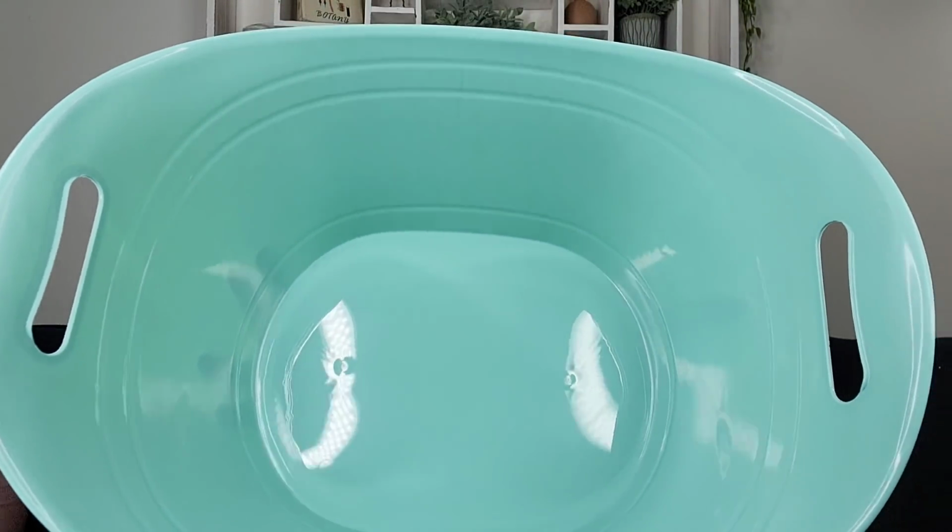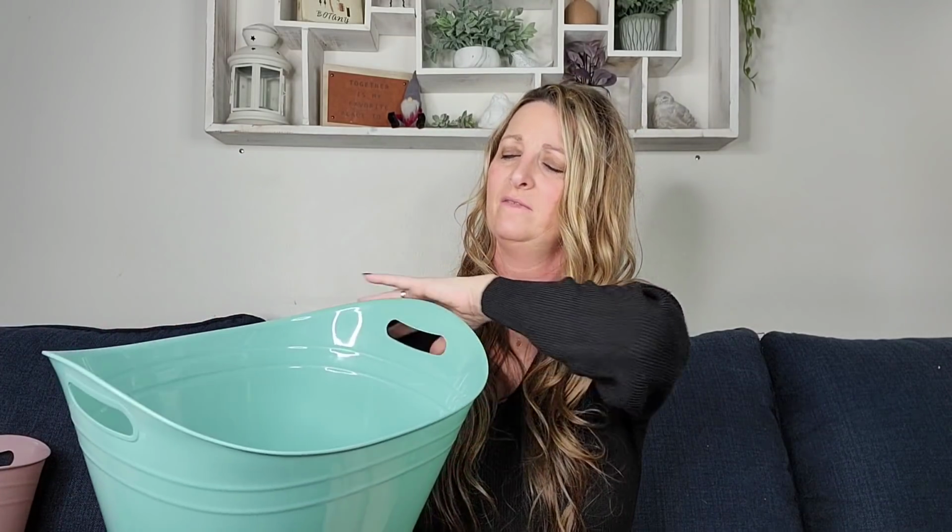These things are ginormous and these make excellent baskets to make up a really cute gift basket, especially for a baby shower. You could put diapers and washcloths and burp cloths, bottles, all that fun stuff in these. Wrap it up in some of the plastic that you can get from the Dollar Tree, and there you go. A really cute container that they can reuse to put other things in.